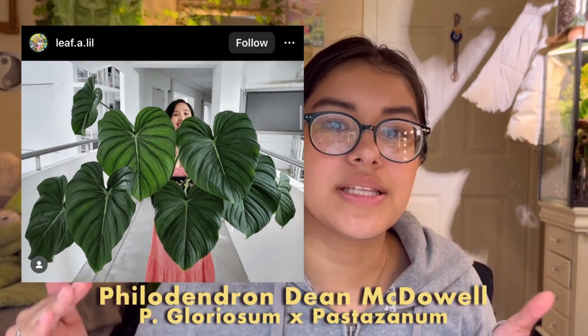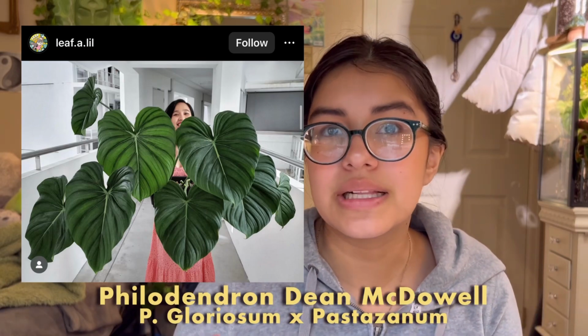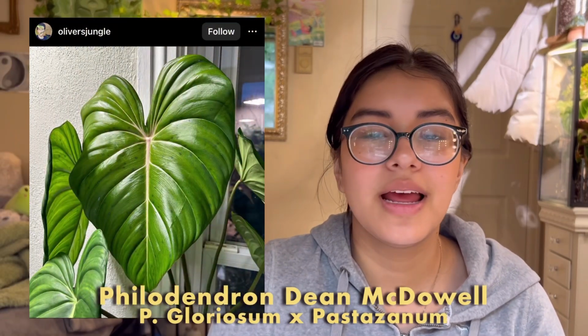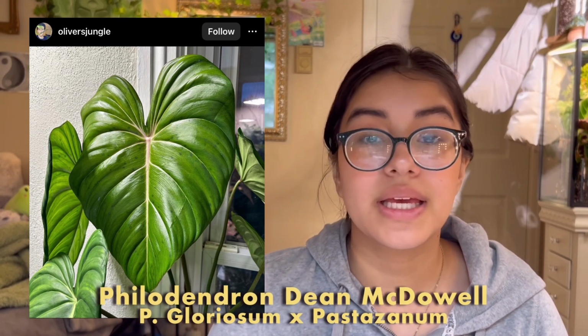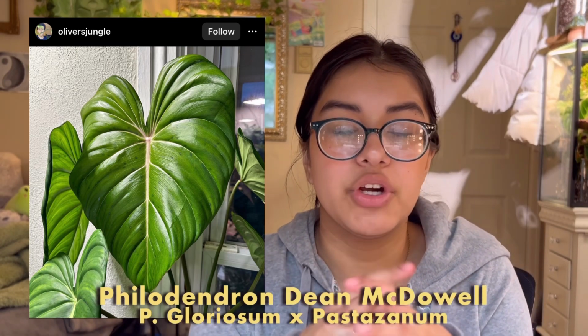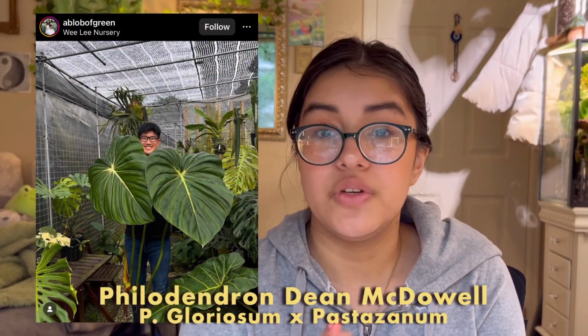Like, they're plants that literally grow flat to the ground. They don't really climb, or they don't like to climb trees, which I guess are plants, like glorious or a melanochrysum or my gigas. They more so stay low to the ground, and their anatomy grows in that way. Anyways, I was very confused by crawlers for a long time, and I believe this one is a crawler.